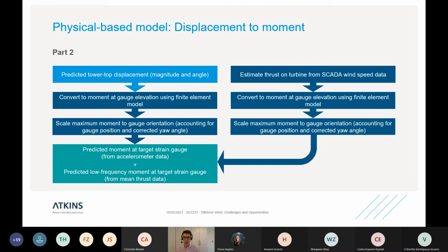However, this doesn't capture the low frequency loading provided by the mean thrust that we have acting on the turbine, because actually that high pass filter that I described earlier, all of those low frequency components that we're filtering out, that actually would have included the low frequency mean wind thrust acting on the turbine rather than the high frequency gusts and so on.